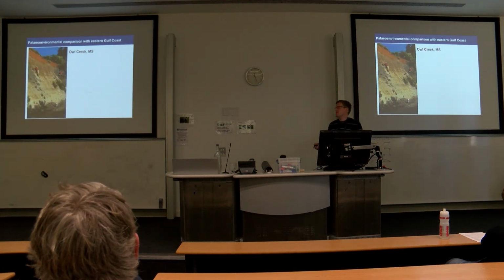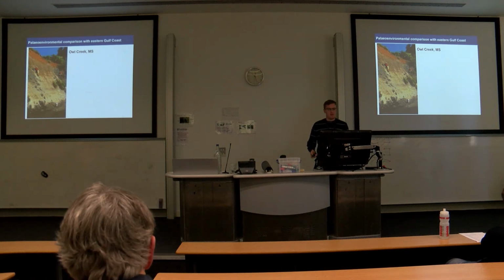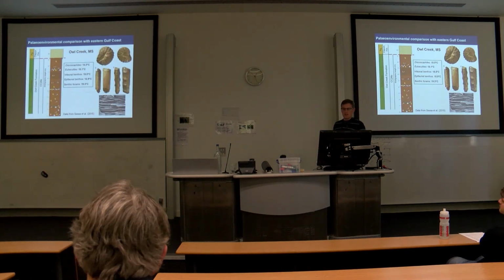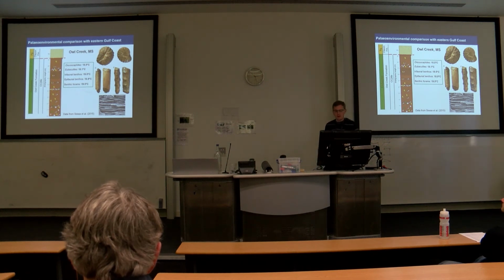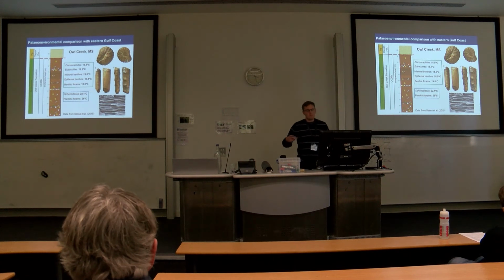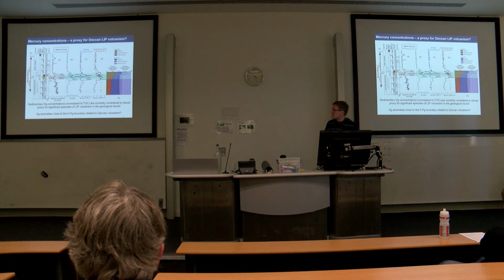We can make comparisons to other sites in the Gulf Coast. So this is the Owl Creek Formation in Mississippi, where a similar study was done by some colleagues in 2015, and essentially they found similar temperatures and also a similar result. The discoscaphites and the eubaculites are much more similar to the benthos, and then Sphenodiscus is up with the plankton. So we're starting to build up a picture of the ecology of these extinct animals.